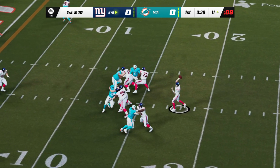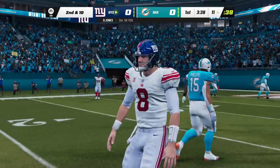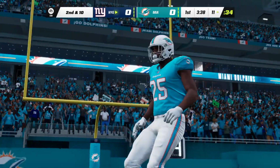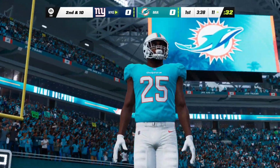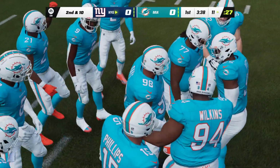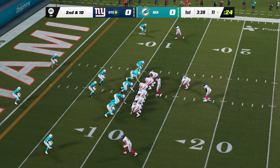Throwing Jones toward the end zone, but that's going to wind up incomplete. Had the right idea there, trying to throw it to the sideline, but he led him just a little bit too much, trying to get it out to his receiver. Ends up falling to the ground, incomplete. An incomplete pass on 1st down. That leads to a 2nd and 10.